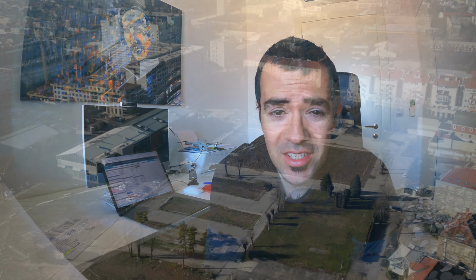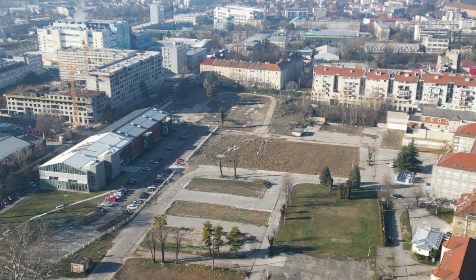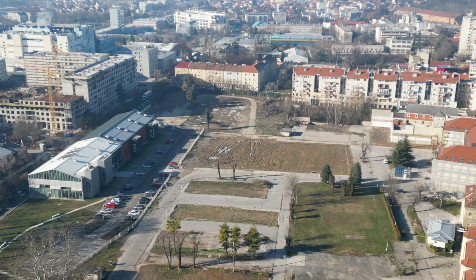This particular micro location, right across the street from this building, is going to be the future justice complex for Croatia. It's going to be a 93 million euro investment that the Croatian government is going to make into the property right across the street from this.